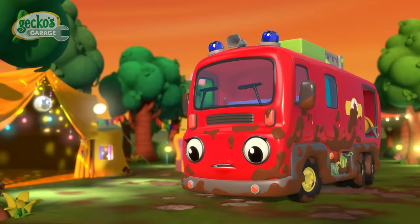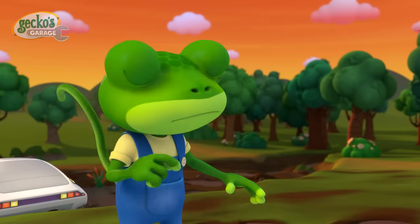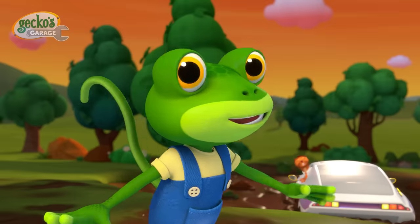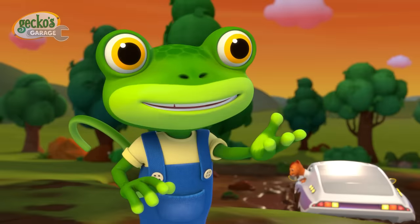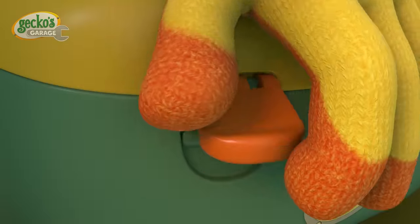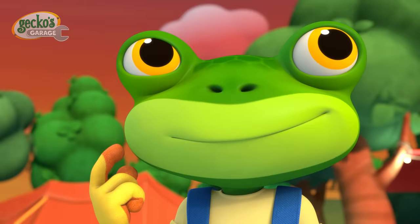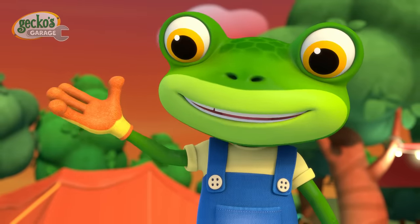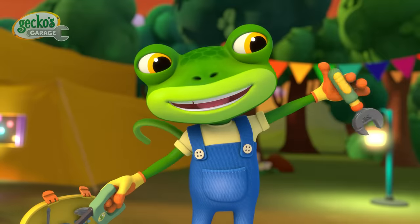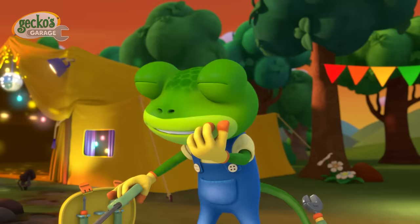Uh-oh! Fiona's wheels are spinning in the slippery mud! Aha! We'll extend the hose and wrap it around that tree for leverage and turn Fiona's reel into a winch! What tools do we need? Hacksaw, wrench! Gecko's garage, time to fix. Gecko's garage, let's fix this!